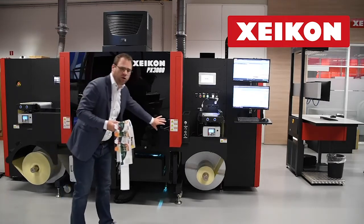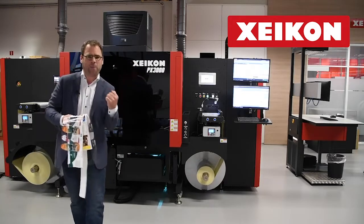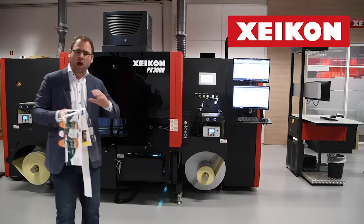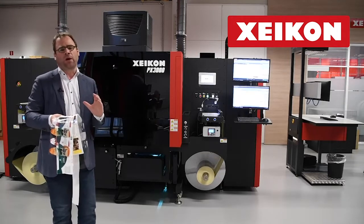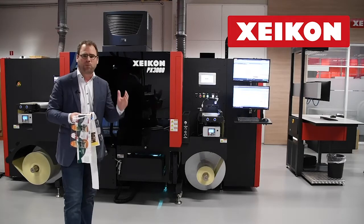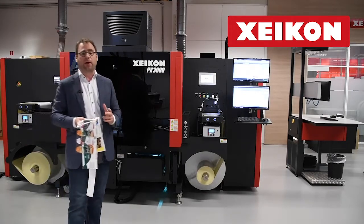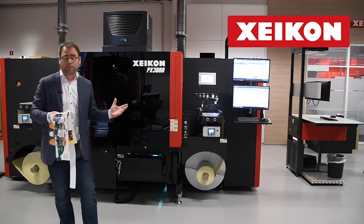But then we come into the really unique part of the Panther, where we're combining the high-powered LED with a small touch of mercury curing. And that really gives you a durability of the inks which is outperforming any other UV inkjet press. Proven by leading suppliers, that is really the case.